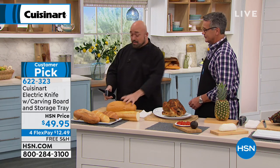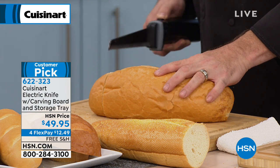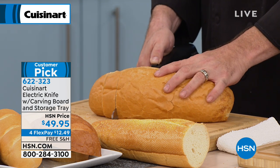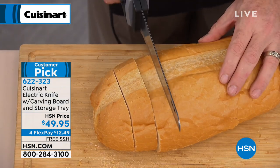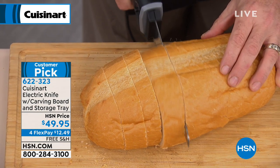Well, I'll tell you, the first thing I want you to do is run, don't walk, to the bread department, because if all you use this for is slicing every type of bread you can find, from the softest to the crunchiest ones where you almost have to break it instead of cut it in order to serve it, you are going to absolutely love this knife.